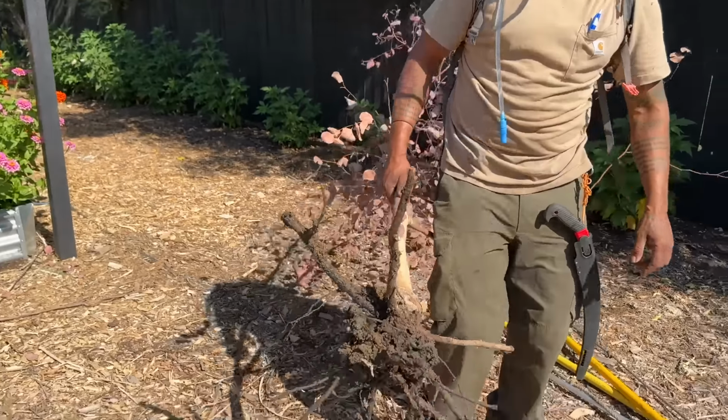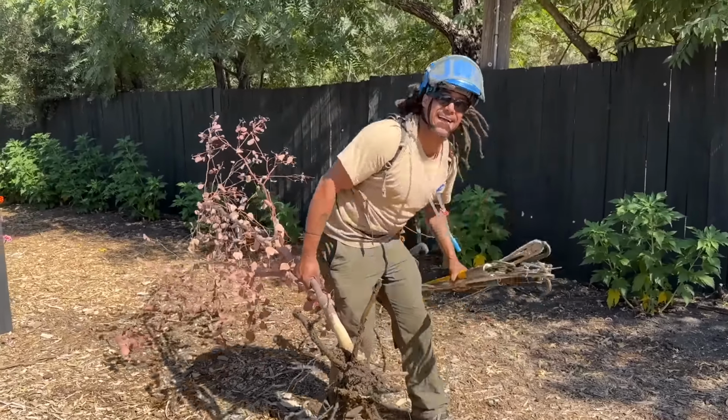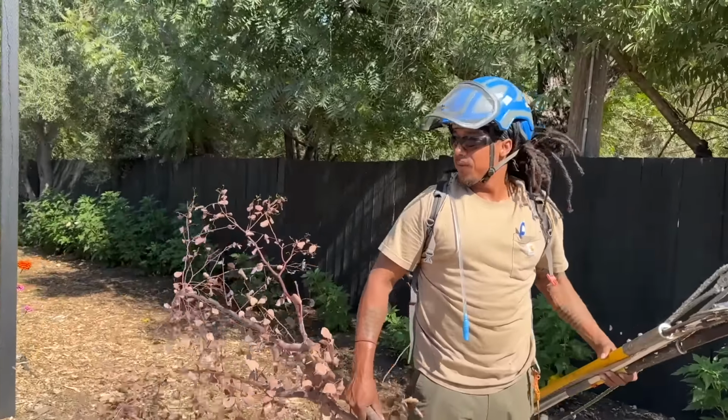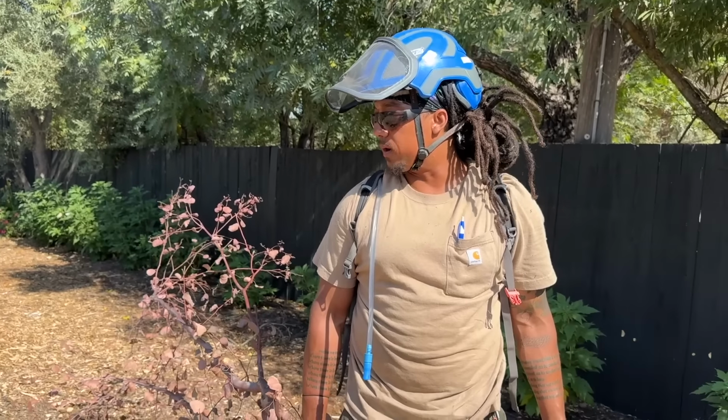Oh my God. I cannot believe I killed those 2 trees. So yeah, it's just too much water. Good to know. I'm glad you're here so you can tell me what I'm doing wrong. Because if I got a new one, I would do the exact same thing. I would probably give it more water.